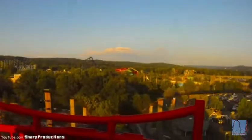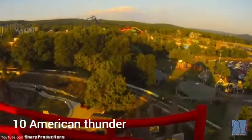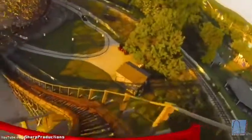What's going on, guys? My name is Coaster Today, and today I'll be showing you my top 10 roller coasters I've ridden. Here at number 10, we have American Thunder at Six Flags St. Louis in Eureka, Missouri. Honestly, really underrated park. But now, on to American Thunder.